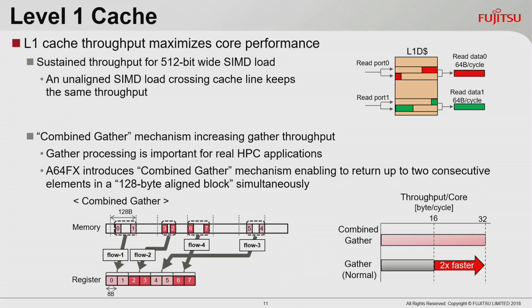In the A64FX implementation, we introduced the combined gather mechanism, which enables up to 2 consecutive elements in 128-byte aligned blocks to be processed simultaneously, achieving twice the speed.